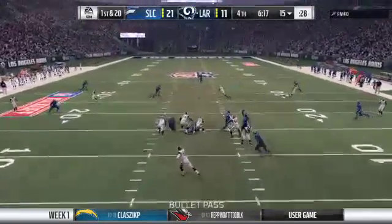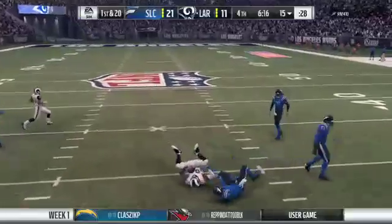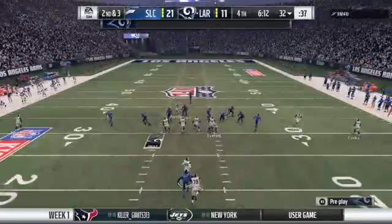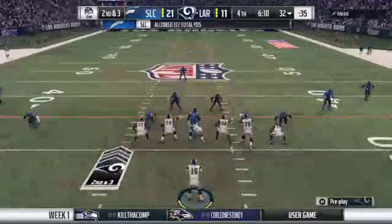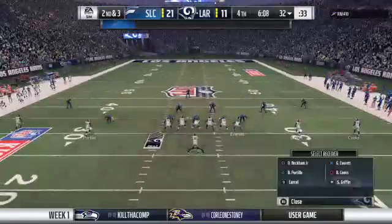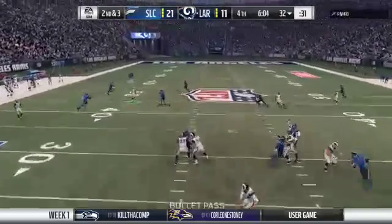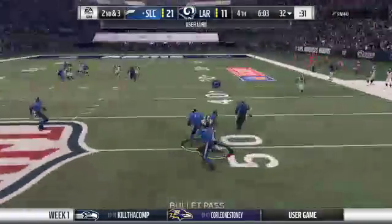A shotgun snap for Goff. Working the middle here. That's complete to Everett, the tight end. And he's able to get out to the 32, brought down there. 17 yards on the pickup. And that'll make this a 2nd down. Goff now looks to throw.